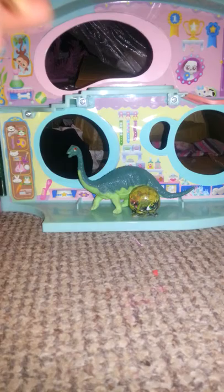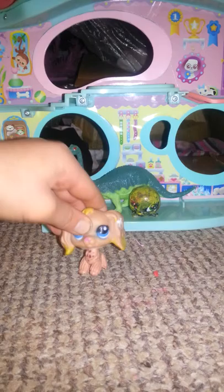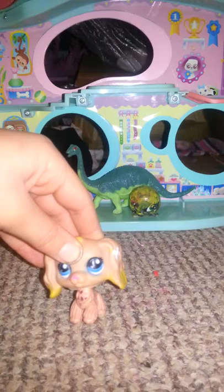And this cute little cocker spaniel. It is so adorable. It has yellow tips, has little dots there, nice blue eyes. I think that one's pretty neat.